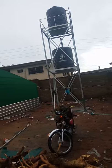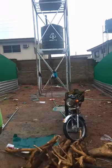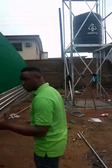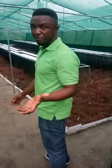Because of the size of the farm, one tank stand might not be able to serve the whole three farms. You can see that we have to do the second tank stand right over here. We've also done soil treatment on this soil. You can use any of the chemicals that contains the pyrophos.